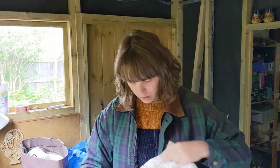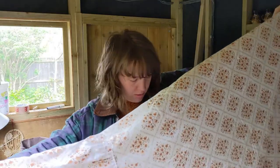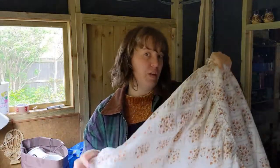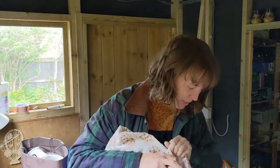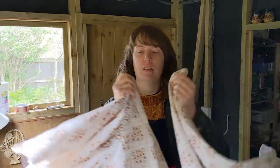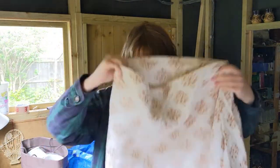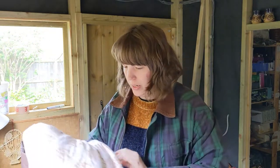And then this was also from the same person, which is like a quilted throw or bedspread with like a valance, the frilly bit. I think it's a single. Well, might be a double actually, but that was £1, so that's quite nice.